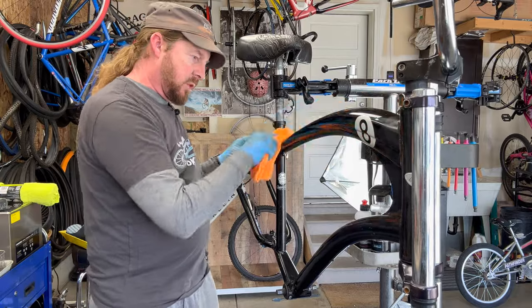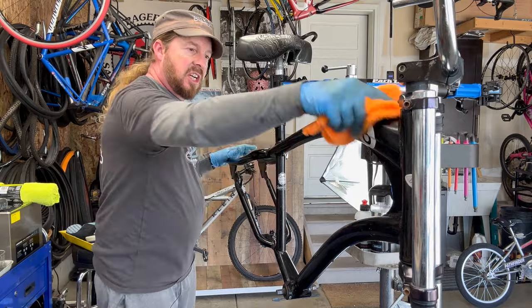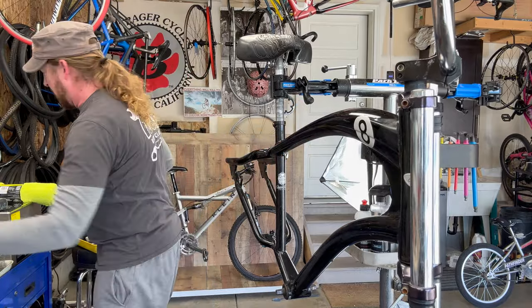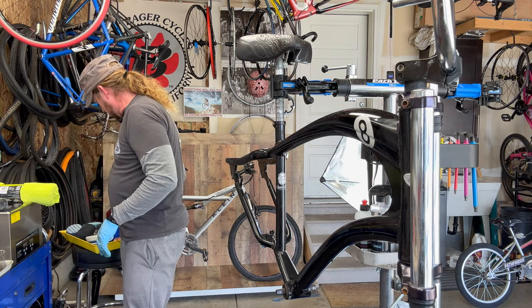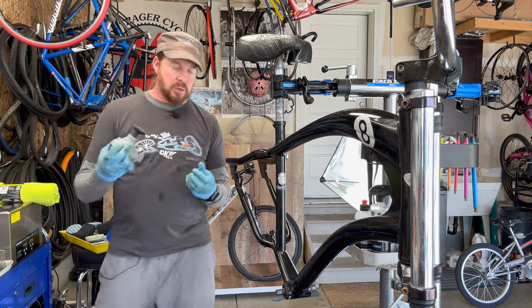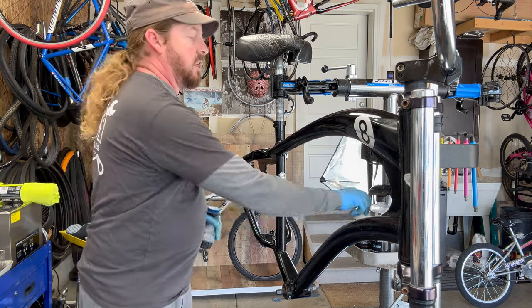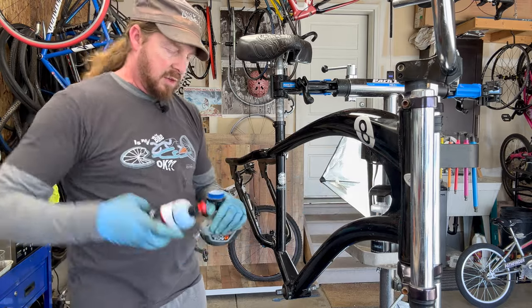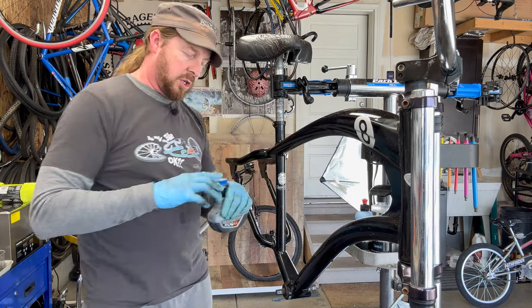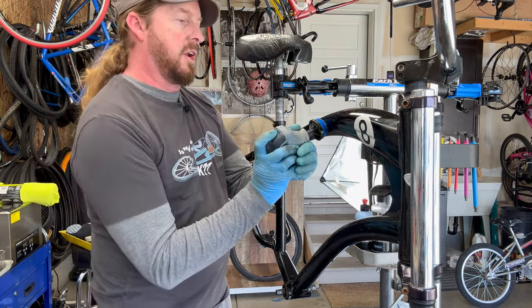So, got a good gloss on this already. I'm going to do a little section here, kind of show what I'm going to be doing, and then I will proceed onto the rest of it, but just wanted to give a little look-see and sample of what we can do with our current process and bringing this frame back to life.